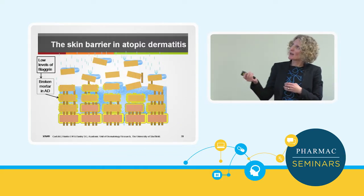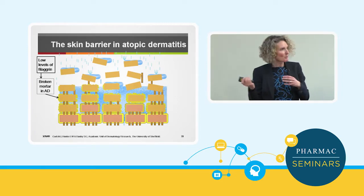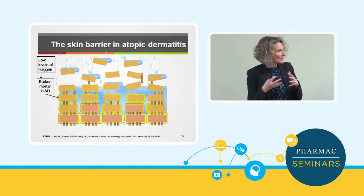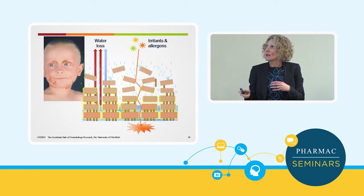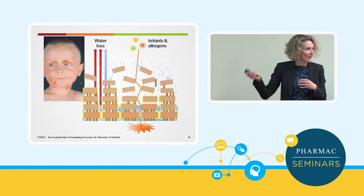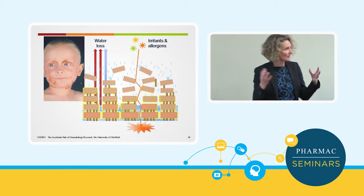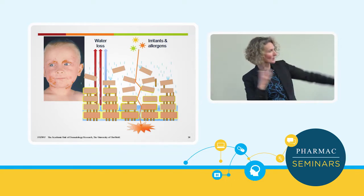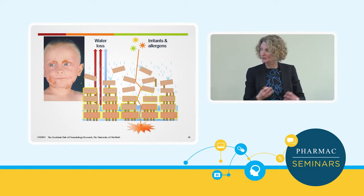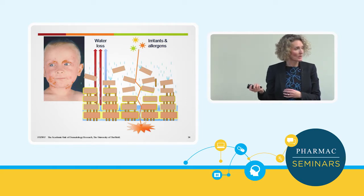And so this is the idea of you've got low levels of filaggrin, so you get these broken, crumbly bricks and the gaps in the mortar, and the whole thing starts to fall apart and things start to get through. And that's where you get the irritants and the allergens getting through, you get transepidermal water loss, you get dry, flaky skin, you get that itch, scratch, infection, itch, scratch cycle. And the skin, it's very hard for it to heal up.